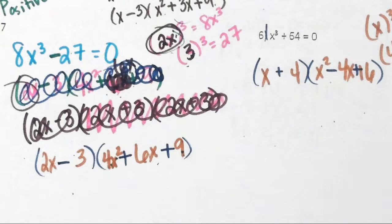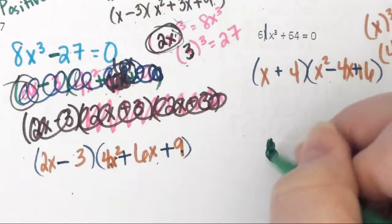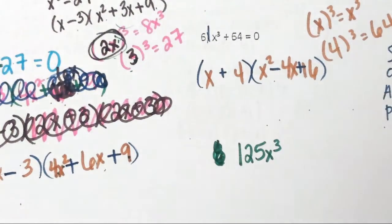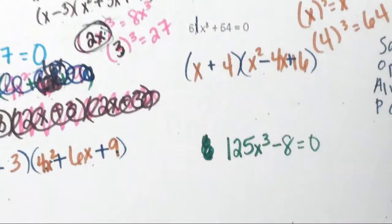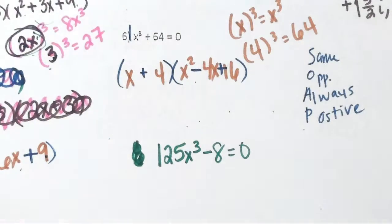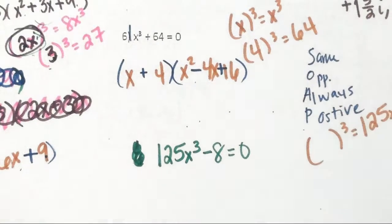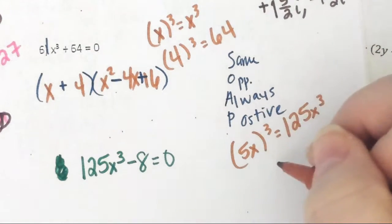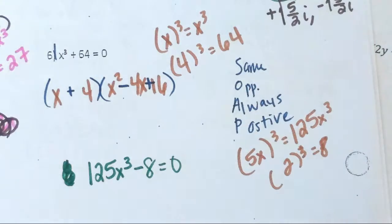Let's do, make it a little hard. No, I don't think that. Let's do 125x cubed minus 8, and set that equal to 0. What cubed gives me 125x cubed? 5x would give me 125x cubed. Perfect. And then what cubed gives me 8? 2. So literally, I'm thinking about 5x and 2.